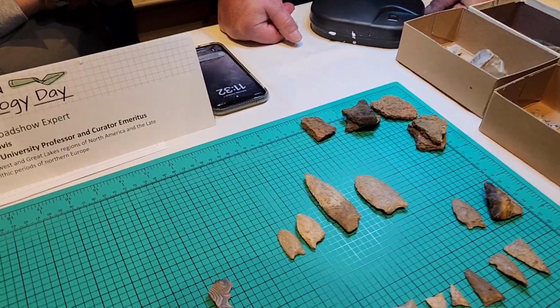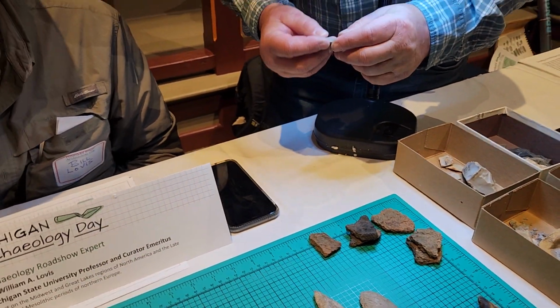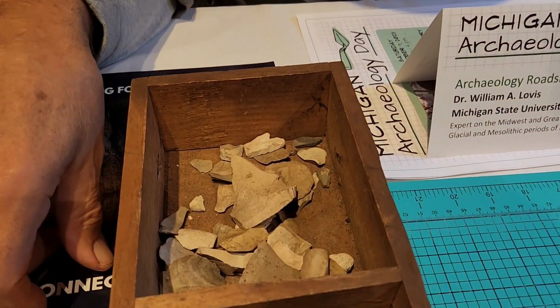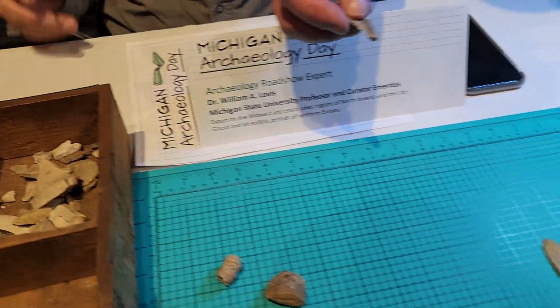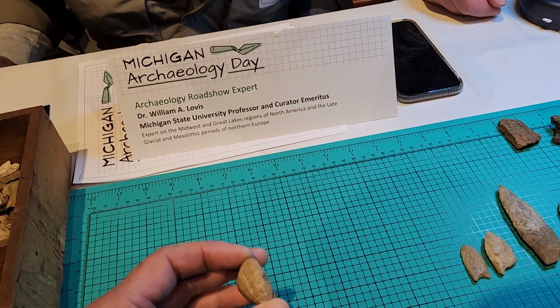So what is this guy? Is that just a glacial? I have no idea. Probably one of these big ones. It's a flake. Just a flake? Yeah, it's a flake. That's what all these are, and that's what you got there. So those are all flakes from making points? Yeah. No, you got to break a lot of rock in order to make it. It looks natural to me. It's just been heavily eroded and smoothed by water. Obviously, that's got something going on.